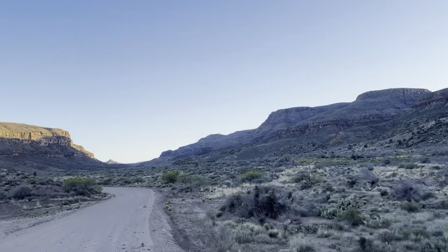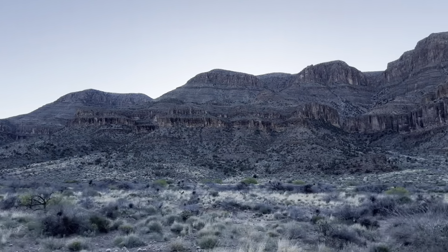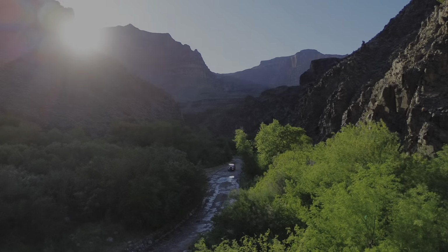The Hualapai people are graciously allowing all of us to have access to this land, so get out there and take advantage of this and explore the Diamond Creek Road to the bottom of the Grand Canyon.